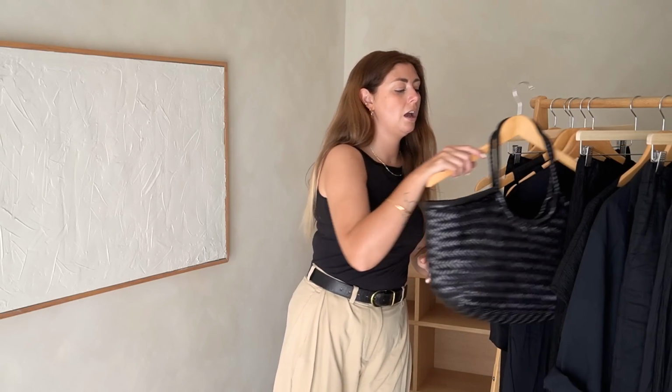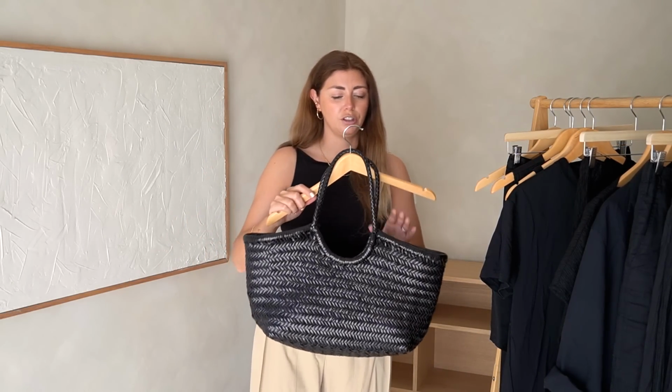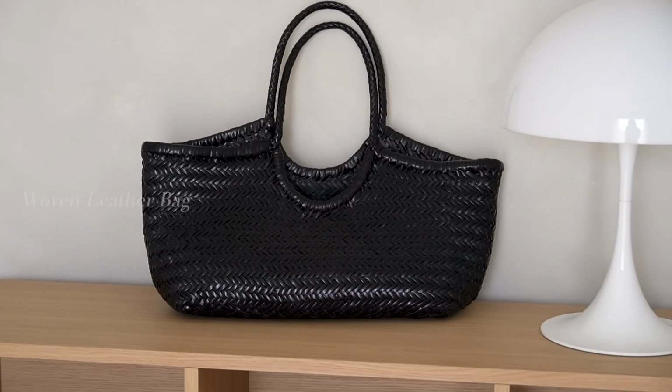Right. Another oldie. I know I talk about this one quite a lot when I do anything with regards to summer bags, but it is the Dragon Diffusion Nantucket.